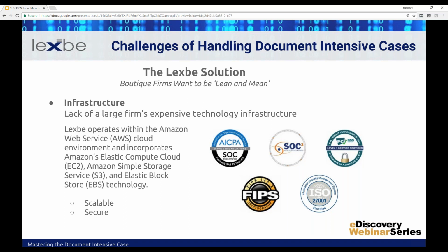Lexby does exactly that. Residing at Amazon Web Services, Lexby has virtually unlimited capacity and can scale instantly to meet the exact needs of your case. So from 5 gigs to 50 terabytes, Lexby automatically deploys computing resources to get you to document review faster than any other platform. In addition, we have industry-leading physical and cybersecurity as demonstrated with the certifications listed on the screen.